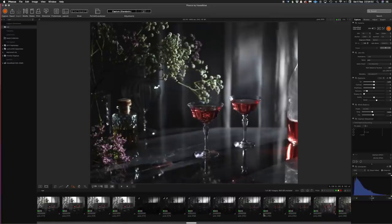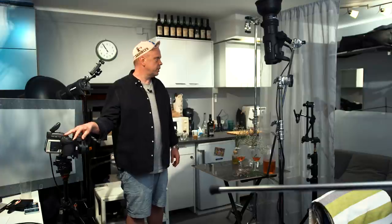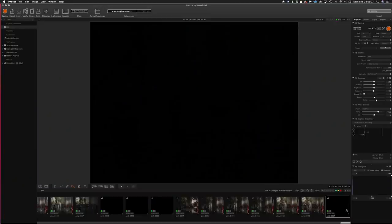Let's go to the end here. 366 test shots. So should we take the first shot without any flashes so we will get our black frame?